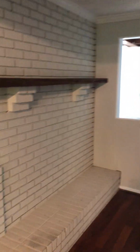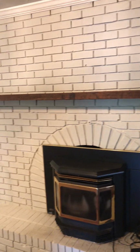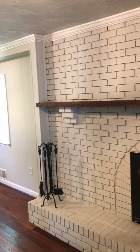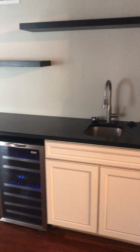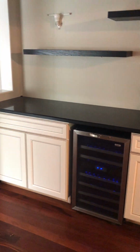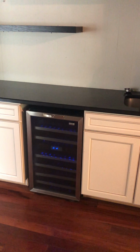Here's the overall look of the area. It's an interesting look, somewhat appealing. I would probably just get a different size shroud for that. It does have like a bar area here, and the wine refrigerator's there. It's not exactly a tight fit.